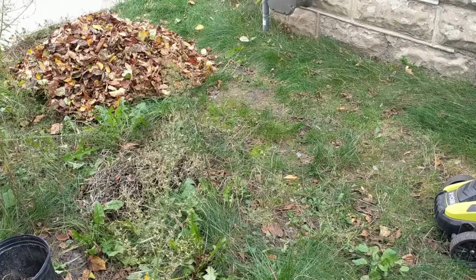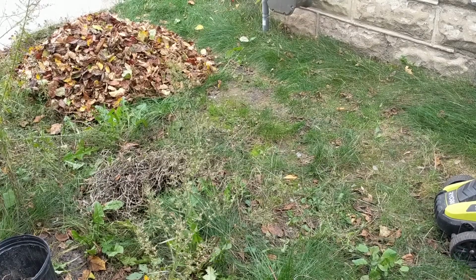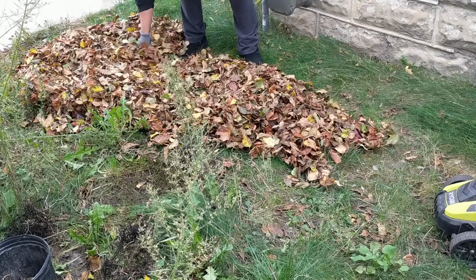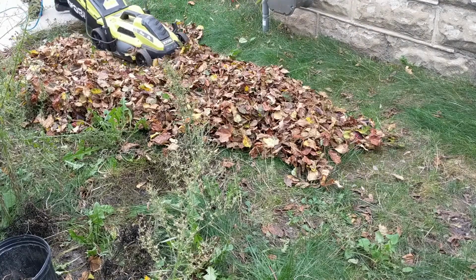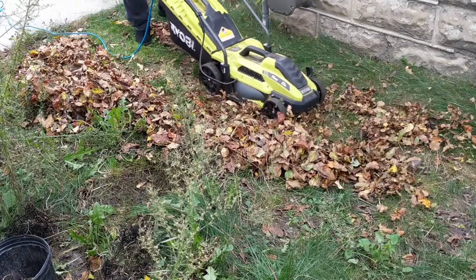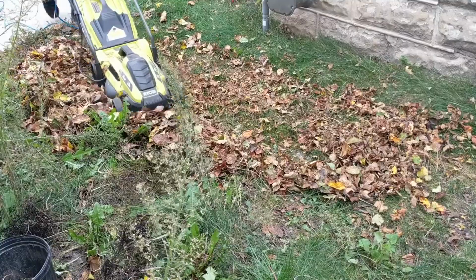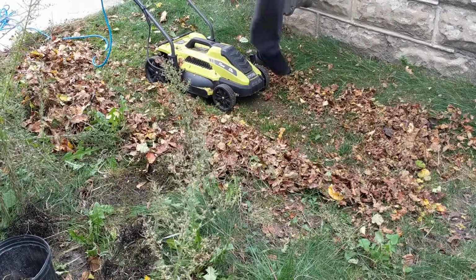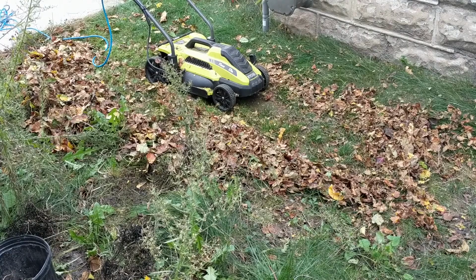All right. So this is a little bit of area that I have on the side of the house, between myself and my neighbor's house. I'm going to spread out the leaves, and then I'm going to go over them with the mower. Mulch. I'm going to go put that on my garden bed and I will be right back to finish up the rest.